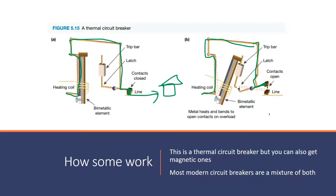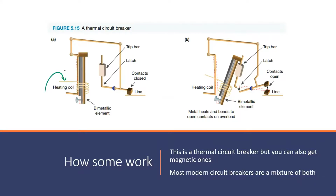Now, how do you push this lever then? What's the big deal with pushing this lever? This lever gets pushed by this. This is a heating coil. Now the heating coil is attached to the wire itself, so the mains electricity. So if suddenly it starts to get a lot of current, that heating coil will heat up. And it just so happens that when that heating coil heats up, it causes this metal to bend. That's because this metal is a bimetallic strip. Bimetallic strips are kind of cool. As they heat up, they bend and they warp and they change shape. And that will cause it to bend and break the circuit.